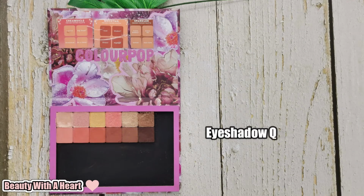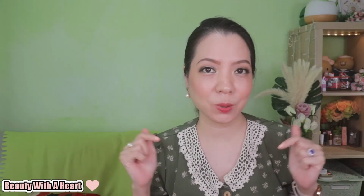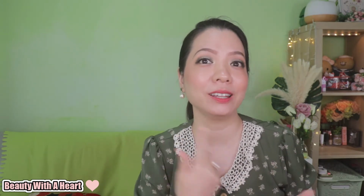These quads have a better, softer, yet more fragile formula. Both the mattes and the metallics are highly pigmented. So these quads were released early this year, and by now Colourpop has already added more colors under this range. And these 3 quads that I bought are from their earlier batch.